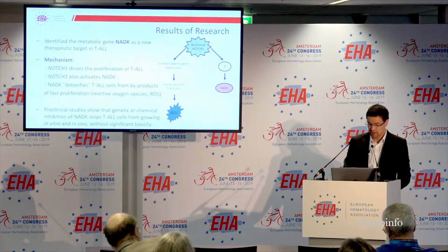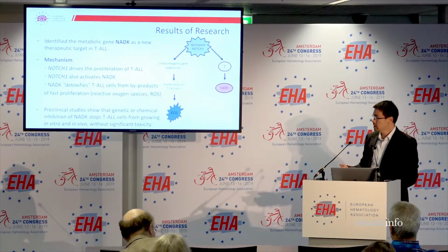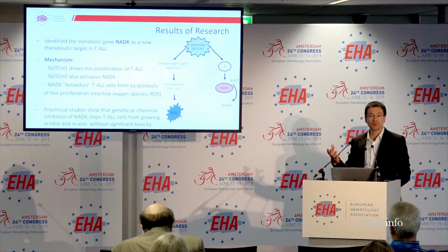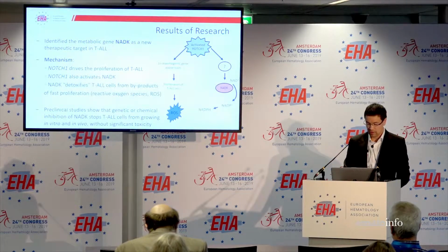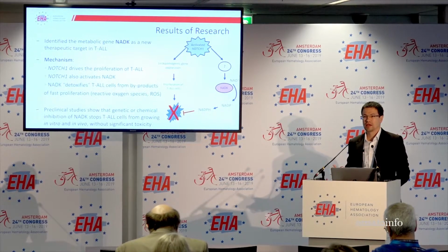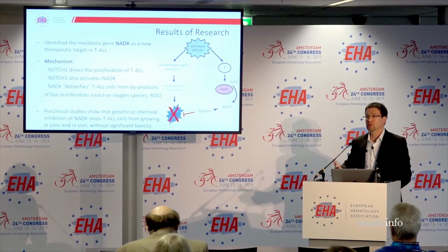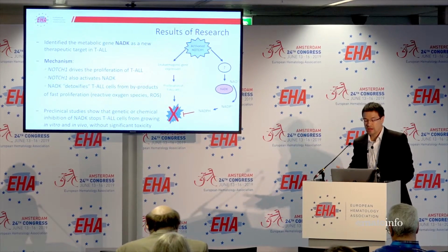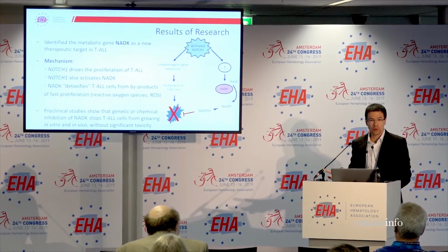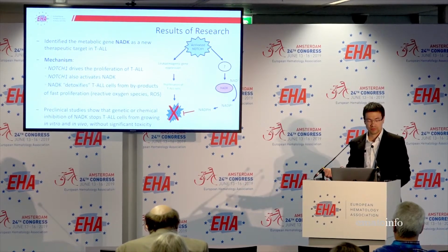So in that case, Notch is also going to activate NADK that will then produce different substrates that will neutralize the byproducts in the leukemia cells. So in that case, the T-ALLs will be able to proliferate. And if you target specifically NADK, you are choking the T-ALL cells, and they will stop proliferating.